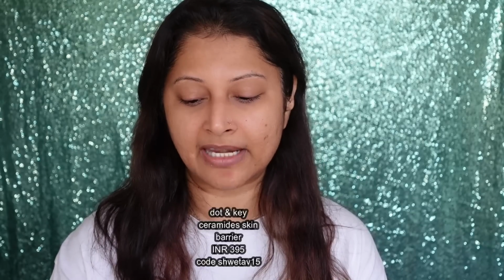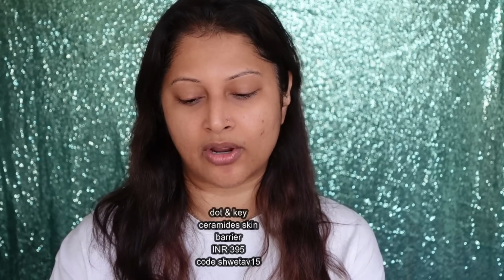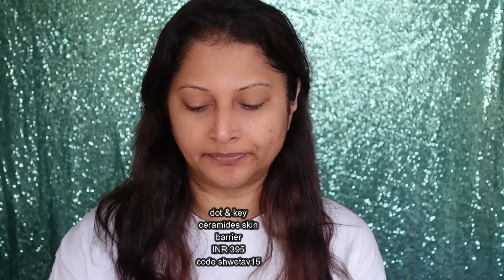And my skin needs a little more hydration, so I'm going to go for the Dot & Key Ceramide and Hyaluronic Skin Barrier Repair Face Cream. This has got probiotics and rice water. What a surprise this cream has turned out to be. Less than 500, fragrance free, fabulous job out here. So hydrating and my skin drinks it up in this weather. It's beautiful. So I'm just going to put that on my neck and on my face.